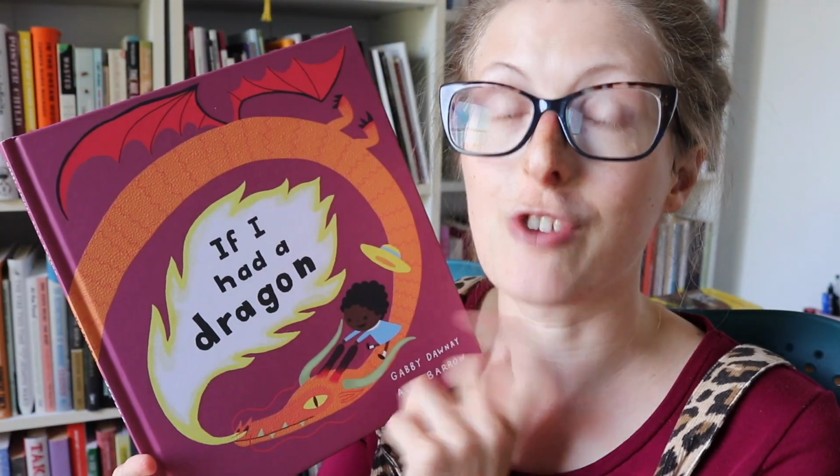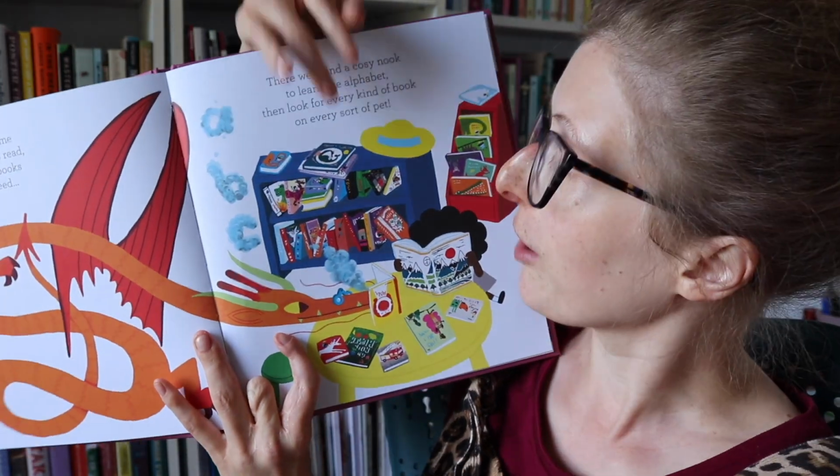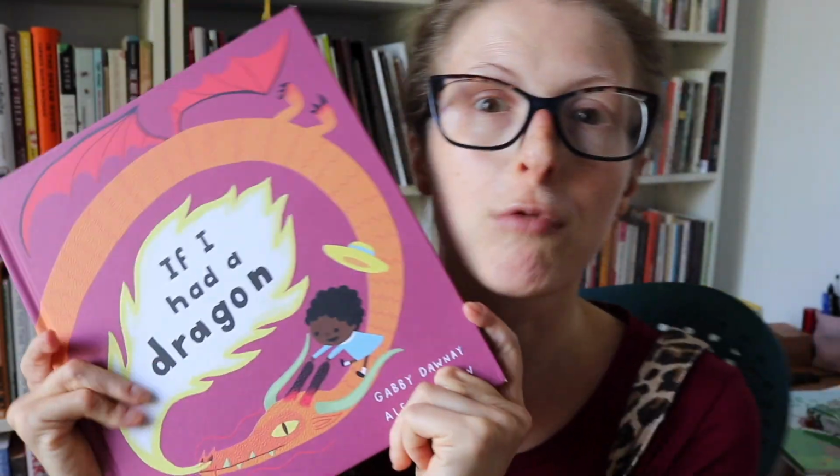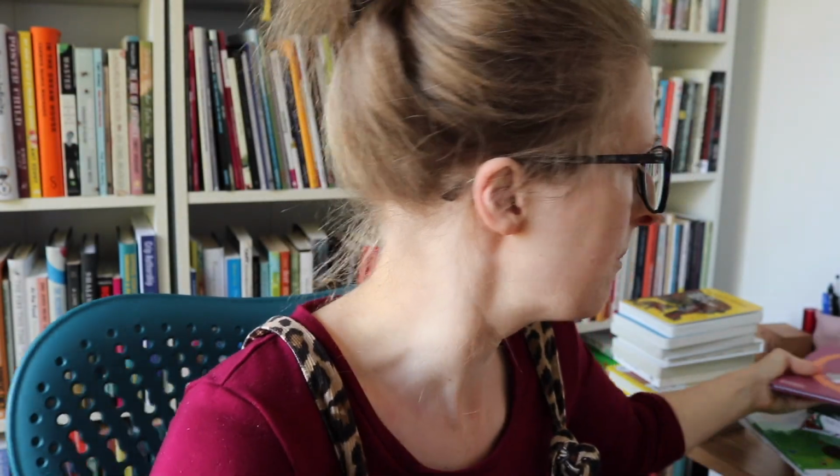And then recently they sent me this, which is If I Had a Dragon, which is their latest one, and I was very moved because in this book, which I did not know was a thing that was happening, let me find it. The dragon is reading lots of different books all about dragons, and on the bookshelf we have got a copy of Franklin. I was very moved. But yeah, this is a great series, would highly recommend.